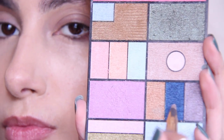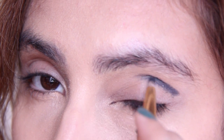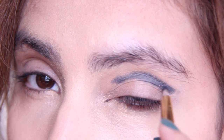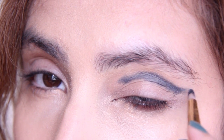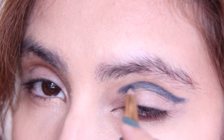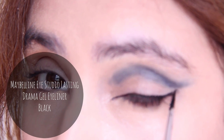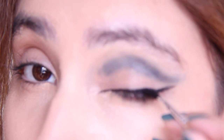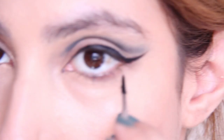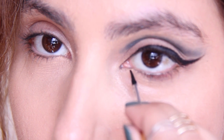Then I'm going to take on my pencil brush this beautiful navy blue color, and I decided to use blue instead of the conventional black because I found it more interesting, and I just wanted to go for an alternative color. And then I'm taking my Maybelline Eye Studio Lasting Drama gel eyeliner and just gonna make a cat eye. Easy peasy. If you want a tutorial on that, just let me know and I'll do one for you.